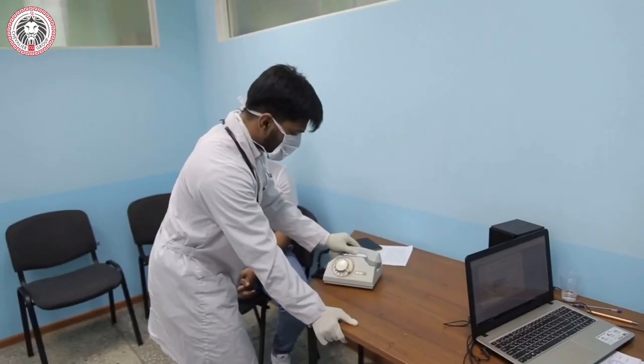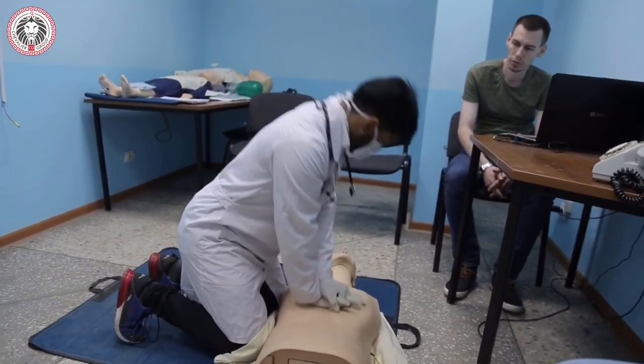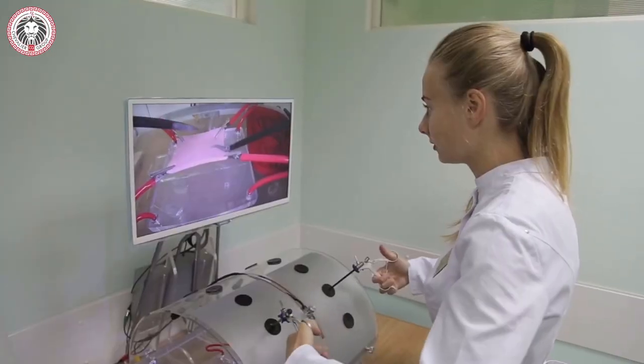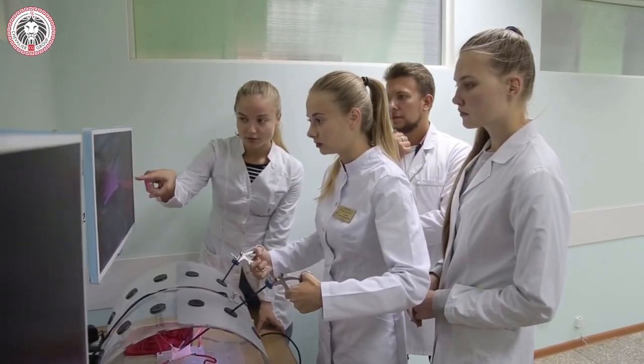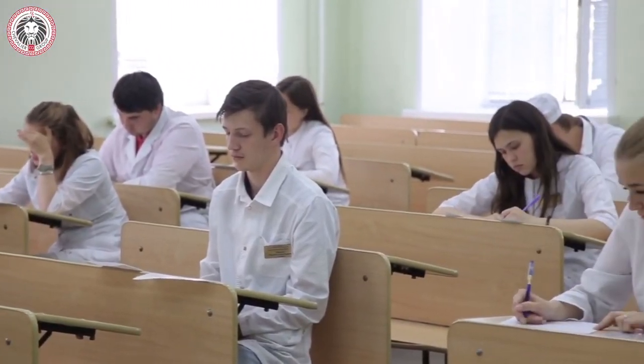Medical science, as any other science, shifts towards robotization and the opportunity to train skills on simulators and dummies. It is an absolutely new way of training doctors. As of today, students from the 3rd to the 6th years of studying, interns and clinical residents undergo training in the center. It is also the place where future doctors pass the final attestation.